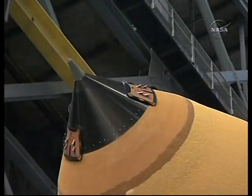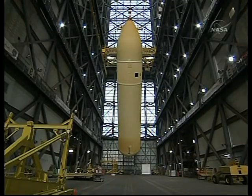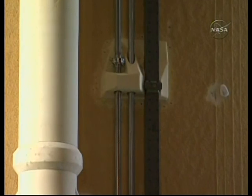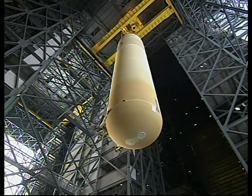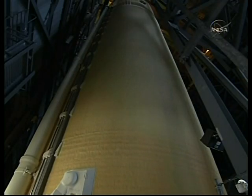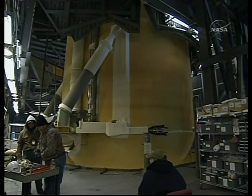Once in the vehicle assembly building, we begin the slow and careful process of lifting the external tank into the vertical position and placing it in the checkout cell. The empty external tank weighs approximately 58,000 pounds and is lifted by massive overhead cranes in the vehicle assembly building. Stephanie, when the tank is fully loaded, how much does it weigh? The external tank weighs roughly 1.65 million pounds when fully loaded with liquid hydrogen and oxygen.